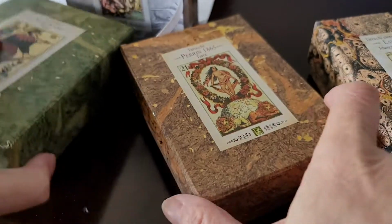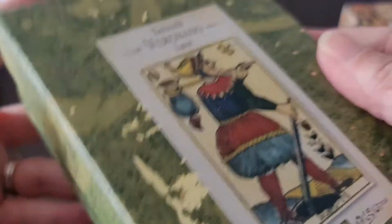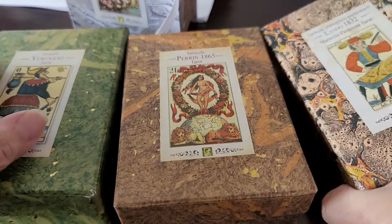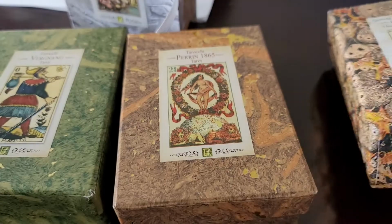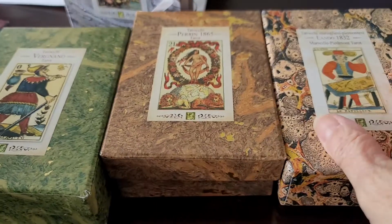For example, all of the Vernano decks come in green marble paper. I think that might be true, but I don't want to make a blanket statement, but they all come with beautiful marbleized paper. And usually if I want a particular deck, I don't even have to look at the title card on the front. I could just recognize it by the marbled paper.